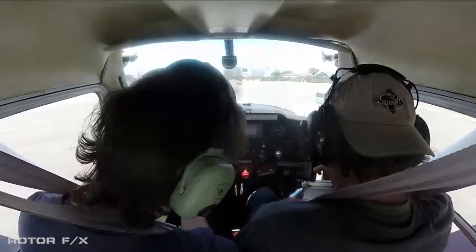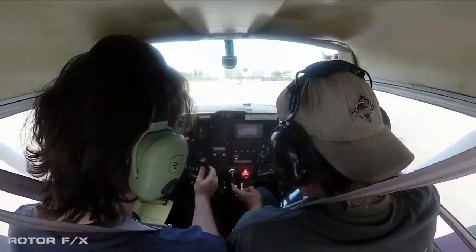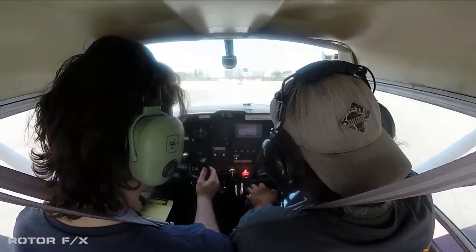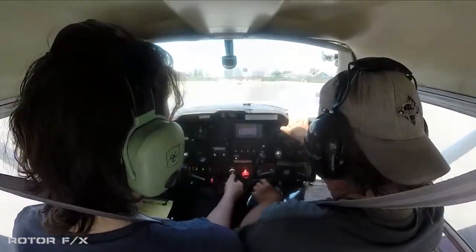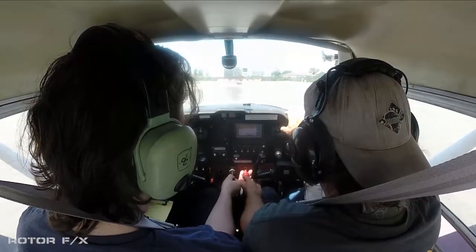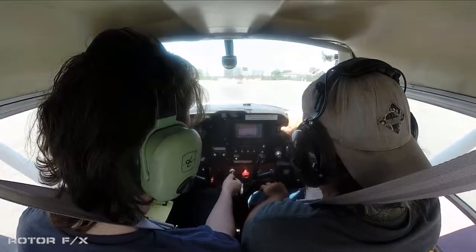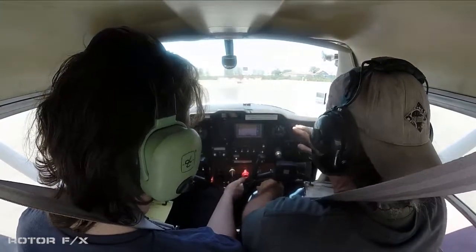But it's set. Now you're going to grab this throttle, gently push it in until this needle is right at my thumbnail. 2 clicks past 1.5. Gently. A little bit more. Right about there. Perfect. No problem.